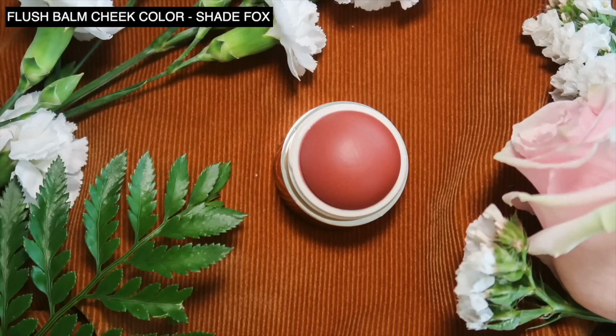So now let's get into the blush. My favorite shade is Fox. It's so nice. I'm going to swatch it twice on my hand so you can see what a full-on swatch is like and what a blended out swatch looks like as well. So here's what it looks like full on and here's blended out.